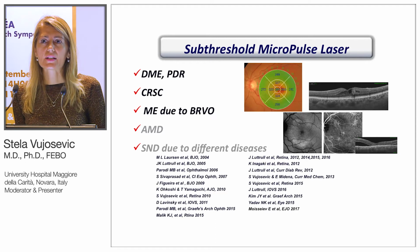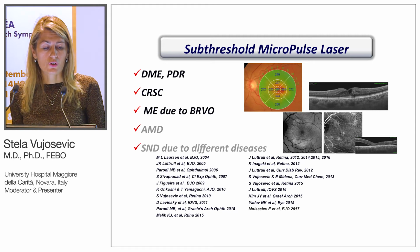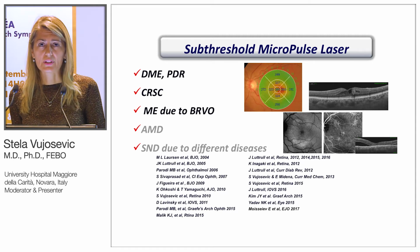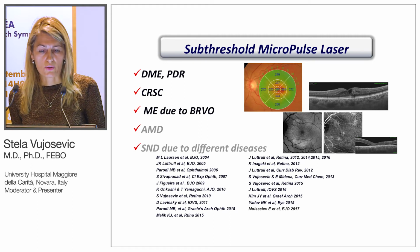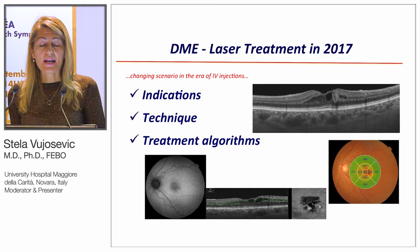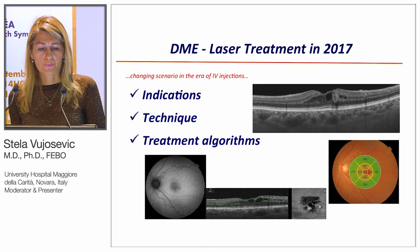So recently there is an increasing body of scientific evidence of the use of subthreshold micropulse laser in retinal diseases, especially diabetic retinopathy and diabetic macular edema, for sure, central serous chorioretinopathy, macular edema due to branch retinal vein occlusion, and so on. So in the era of the intravitreal injections, definitely the indications, the technique, and also the treatment algorithms of the use of laser have all been changed.